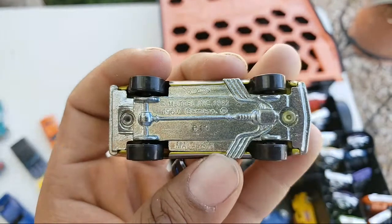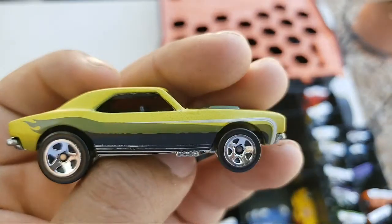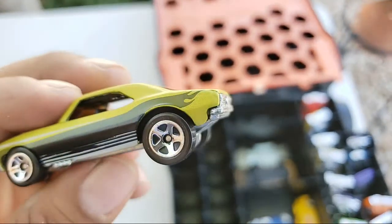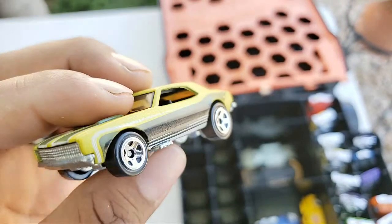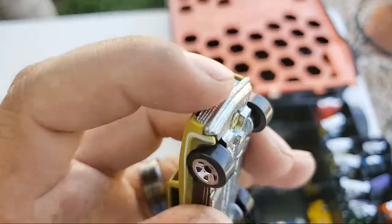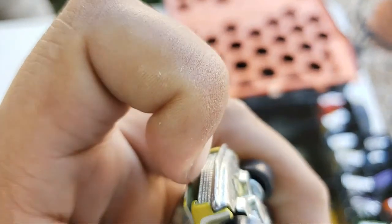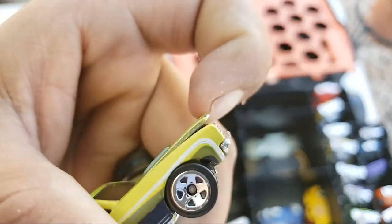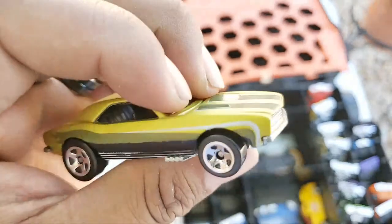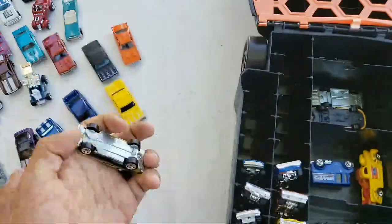Take a look at this one. This is a 67 Camaro flat paint, and it's real, real nice. Metal on metal, man. This thing is another keeper. I like the exhaust coming out, and it looks like the hood opens. Well, I got it open a little bit, but it does open. Dang. Very nice.